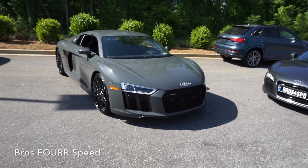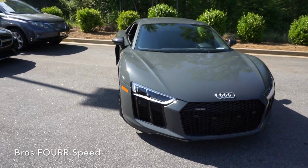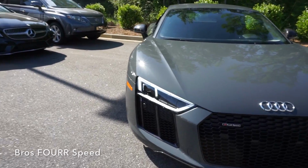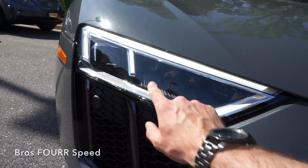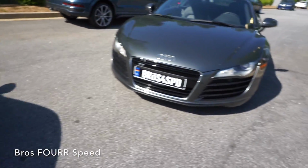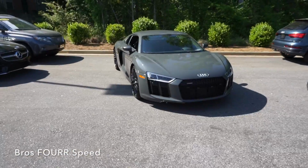On to the exterior, the 2018 has much sharper lines than my car. It still retains the LED daytime running lights. DRLs are on right now, and they just look so cool. Way cooler than my car. Mine are just on the bottom. This has it on the top too, compared to just lighting up down on the bottom section there. And an aggressive front end.